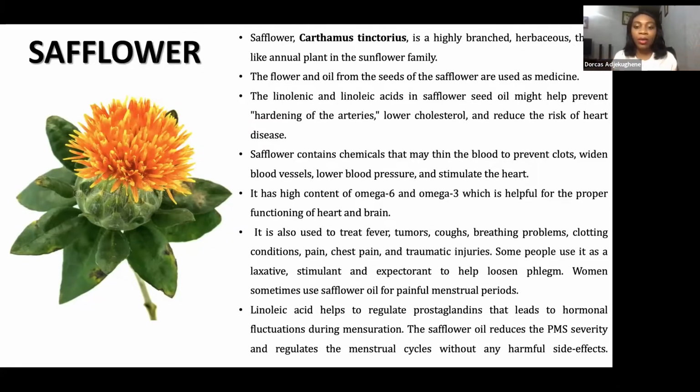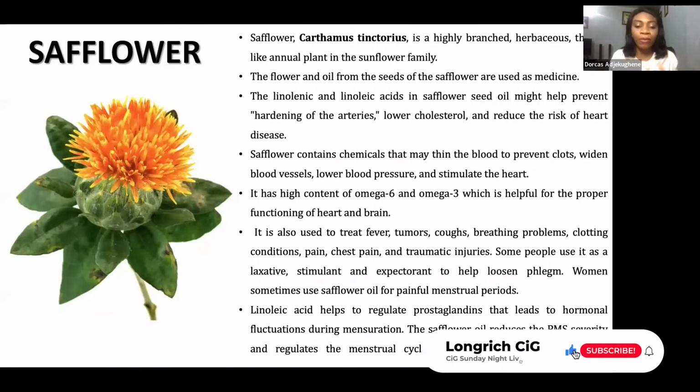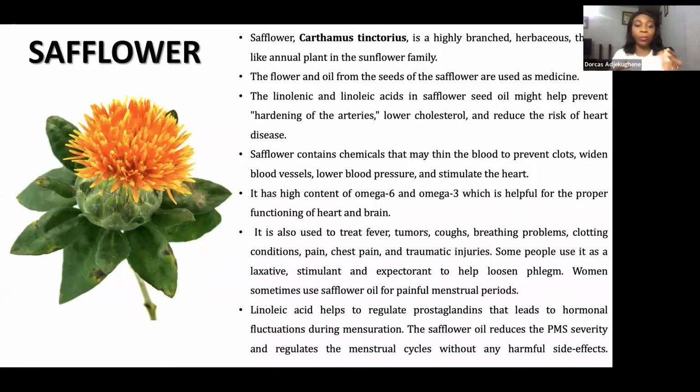Now, as I said earlier on, it contains linoleic acid, as it contains omega-6 and omega-3 fatty acids. Now, these fatty acids help to take care of your heart and the brain. Aside from this, the presence of safflower helps to handle fever, tumors, cough, breathing problems. As I said earlier on, blood clotting conditions, pain, chest pain, traumatic injuries. Now, people use safflower as a laxative, as a stimulant, and it helps to release phlegm from the nasal passage and the throat region, and it also helps to prevent menstrual problems.